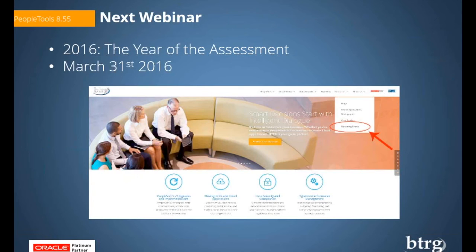This bit of uncertainty around the roadmap for the future is a great segue to our next webinar and educational campaign. We're calling it 2016, the year of the assessment. We're seeing a lot of organizations having assessments done to determine their future path around PeopleSoft, whether it be a plan for PUM, identifying components of the cloud to utilize, creating a mobile strategy, or creating a non-disruptive testing strategy. There are a lot of assessments that customers are looking at. You can go to our website; on our homepage under resources, the drop-down is upcoming events. You can register there, and we'll be sending out an email as well in the next couple of weeks.